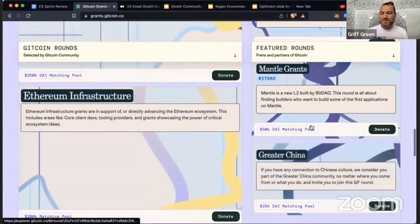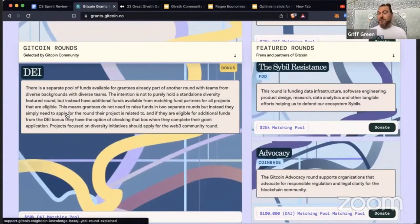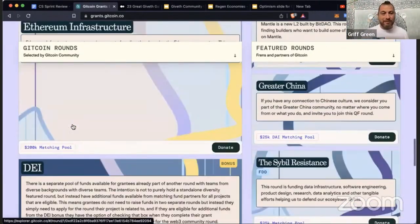And we're also in the Mantle grants round. So that's super cool. Oh, and of course, you don't have to do anything special, but as you can see by our beautiful screens here, we are definitely DEI. So that's super cool. But it's definitely get out there.